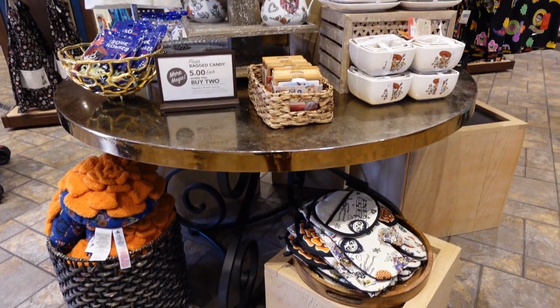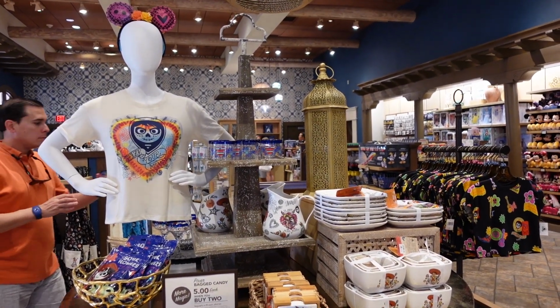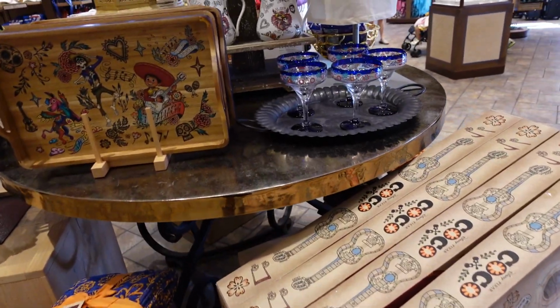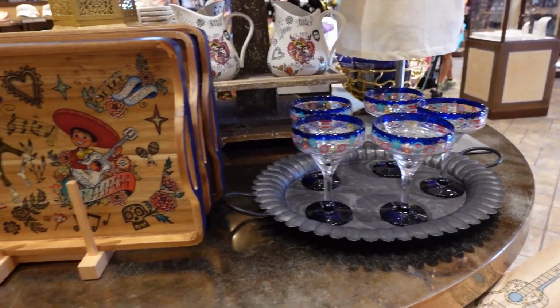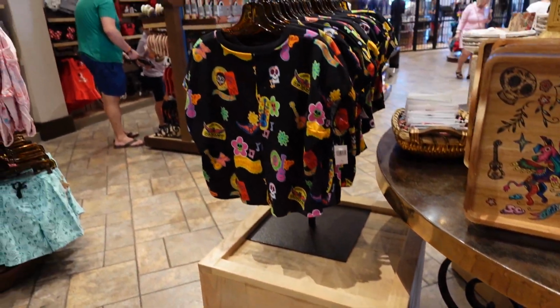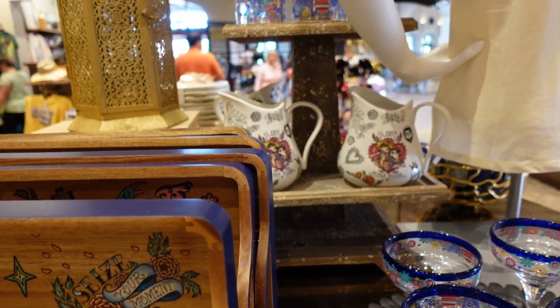Sticking to that Hispanic and Spanish heritage, you have your Encanto merchandise on this side of the wall. And then we even have some merchandise from Coco, of course, celebrating that movie from Disney. There's actually even an acoustic guitar here from the movie, cool martini glass, and even a little serving tray. You just see how they really theme the store out with merchandise reflecting the theme of the resort.